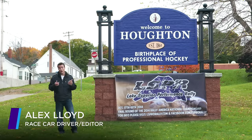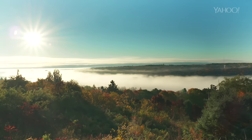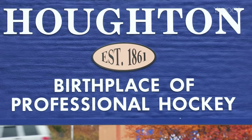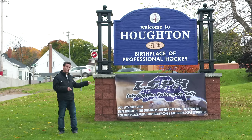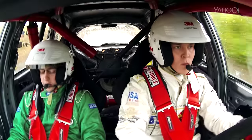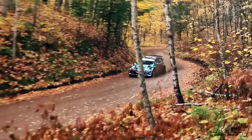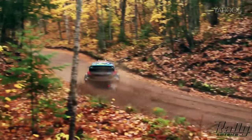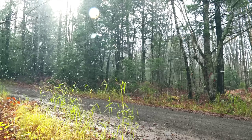See, I'm here in Houghton, Michigan, which at this time of year, with all the fall colours, is truly stunning. And, according to this sign, the birthplace of professional hockey. But I'm more interested in this part, to compete in a Rally America event where I can show you how you can practically and legally scream through those same tree-lined gravel roads as Mr. Gymkhana himself, and not break the bank while doing so.